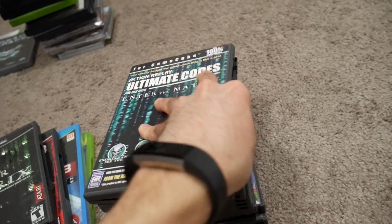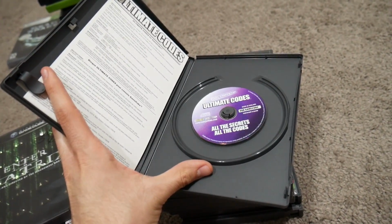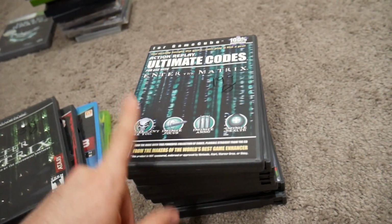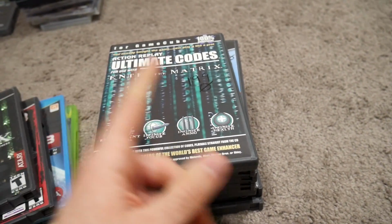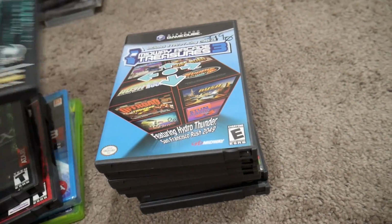But again, I never had any of these for the GameCube. I had them on PS2, but never GameCube. So it was really cool finding this one. I think I even have this one for the PS2. Cool. So yeah, I end up grabbing this. This was $2, 30% off. Of course, that brings it down to $1.40.